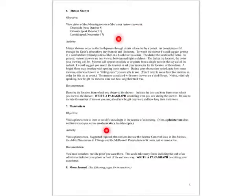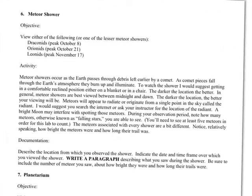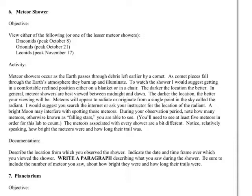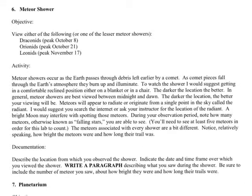Your sixth opportunity, in general, falls in the category of meteor showers. We'll be talking more about why, throughout the year, we get these heavy bombardments of material falling through the Earth's atmosphere, and we call them meteors.